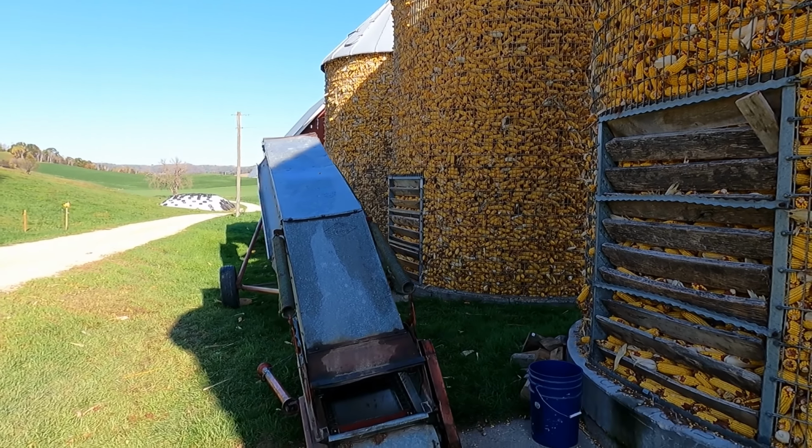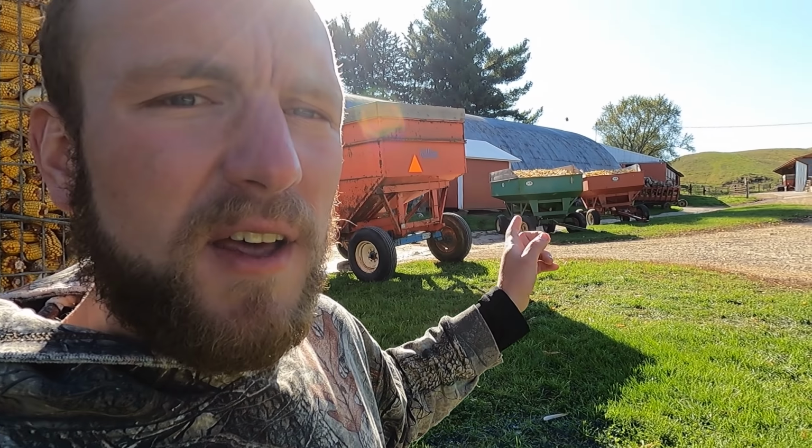My father, he got the elevator down. So you guys might be wondering, where are we gonna put the last couple acres of corn? Well, we got two big gravity boxes that we borrowed from a friend. And those two gravity wagons of ours are full. So we're gonna have to empty those off into these bigger ones that we got, so then we have room to go pick. So it should be a really fun day today.